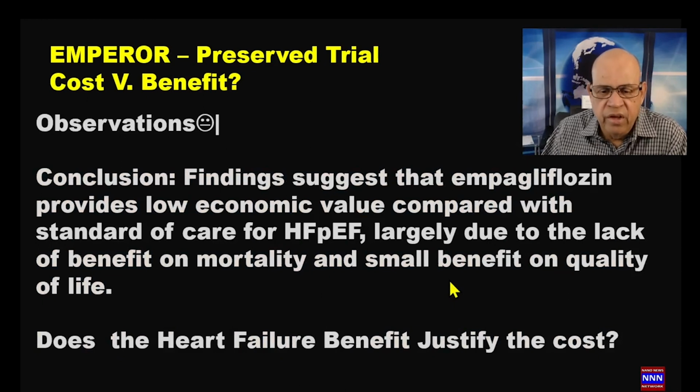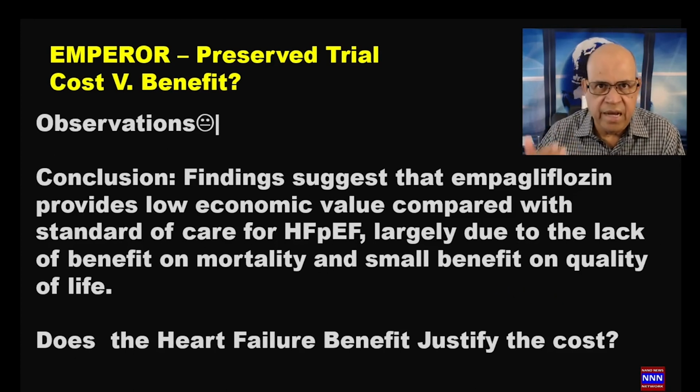So the conclusion was that findings suggest empagliflozin provides a low economic value compared with standard care of heart failure treatment for patients with preserved ejection fraction, largely due to the lack of mortality benefit and a very small benefit in quality of life. So when you are treating patients with heart failure with preserved ejection fraction, with or without diabetes, keep in mind the cost of the drug. Even with all the prescription deductions, it can be substantial, especially in non-diabetic patients.